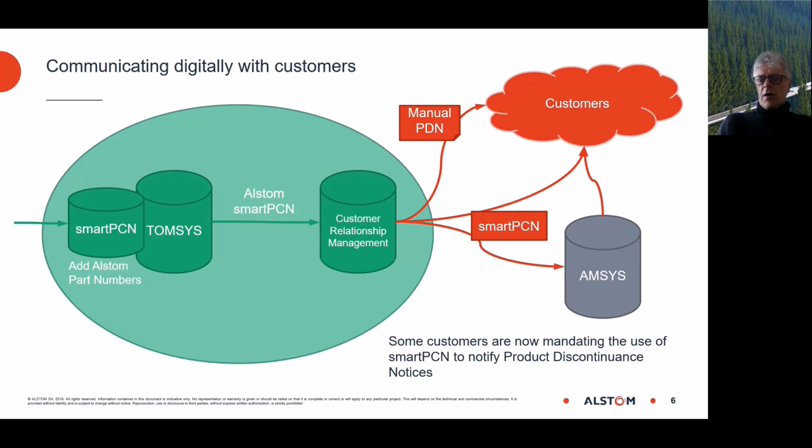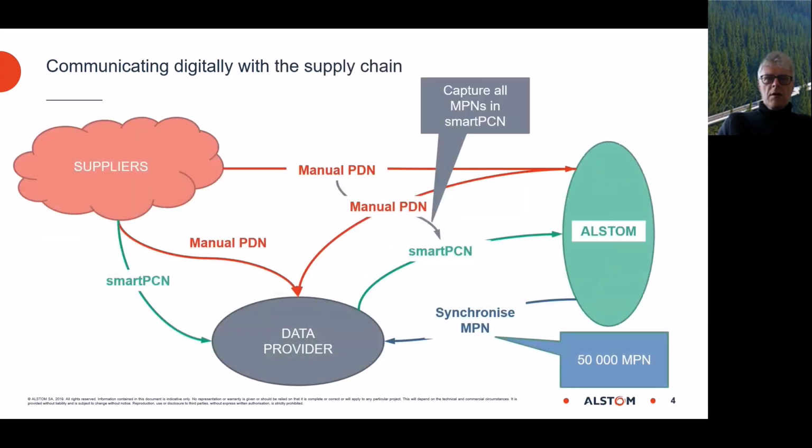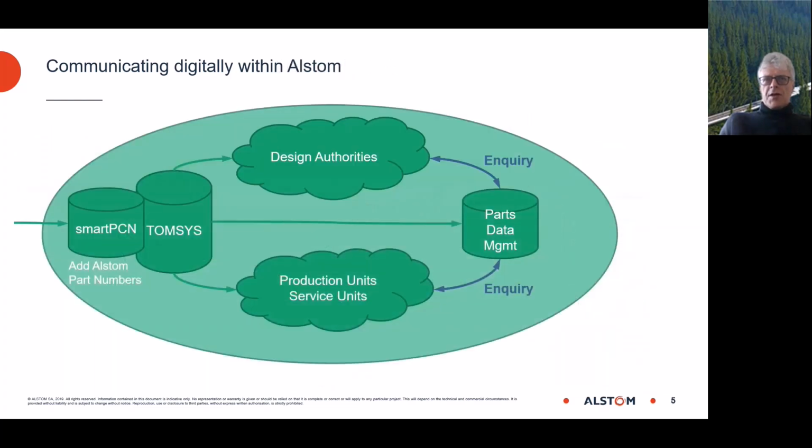So you can see we're going from the world of our suppliers and the use of a data provider, bringing the smartPCNs into Alstom, capturing as much information as we can from the manual ones by converting them into smartPCNs. As I say, you can see the stats there, 50,000 manufacturer part numbers that we are currently synchronizing with our data provider, and that number increases every week. We send that forward within the world of Alstom, where we have a smartPCN module of TomSys, where we send that forward to our design authorities.